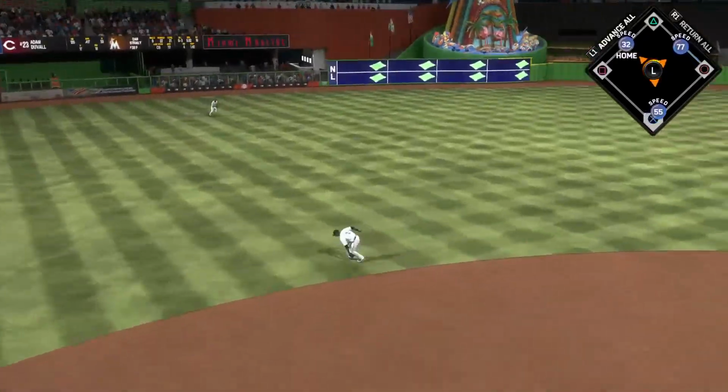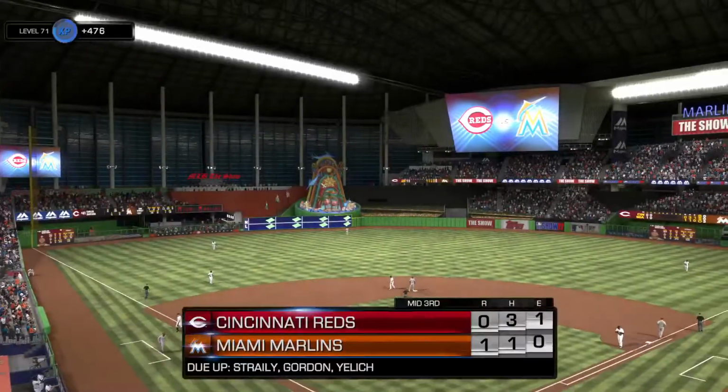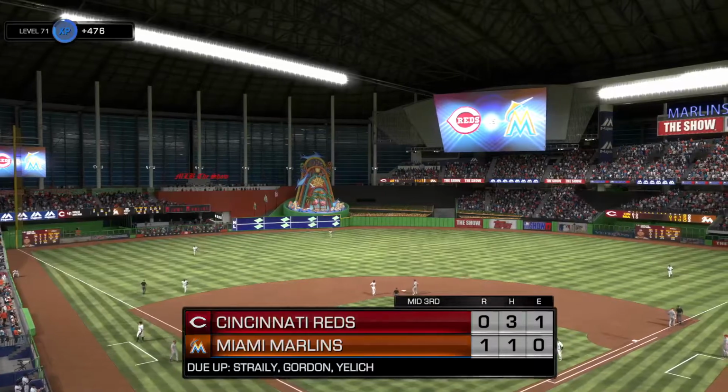Hard hit toward the hole. Segura backhands it deep in the hole. And the two-out threat will not come to pass as the inning is over.